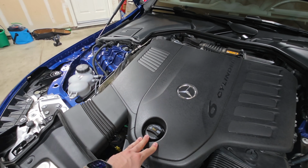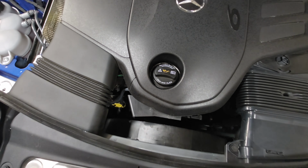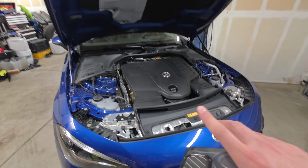It's always good to just be aware of what it's like doing maintenance if you ever have to. So here's the oil cap right here. And this Mercedes, from my understanding, uses 0W-40. But let's talk more about this engine right here.